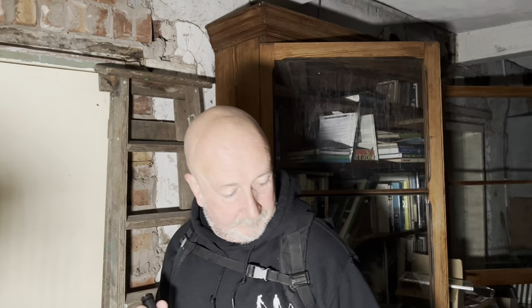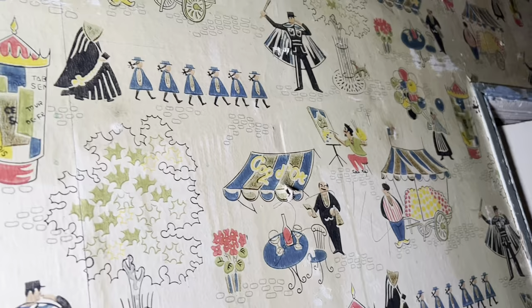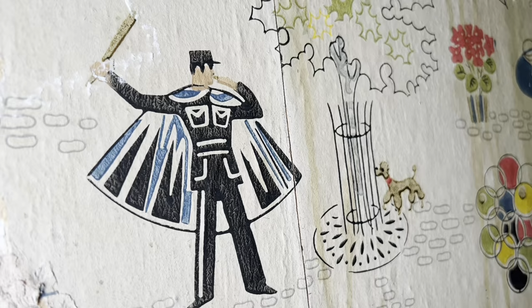Oh, look at the wallpaper. That's unusual wallpaper, isn't it? God, it is, isn't it? It's like gendarme. It's French. Gendarme? Yeah, it's definitely French. What very strange wallpaper that is.